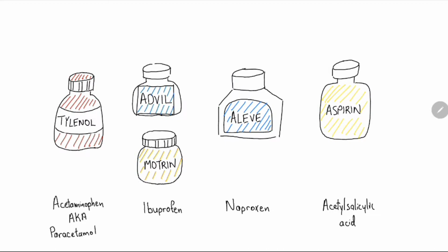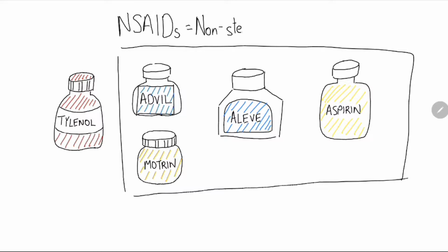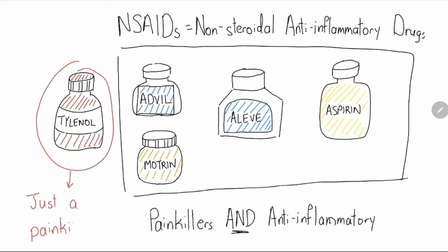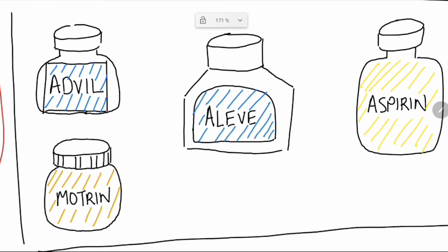Well, to start with, Advil, Aleve, and Aspirin all belong to the same class of medications called NSAIDs, or non-steroidal anti-inflammatory drugs. NSAIDs act as both painkillers and anti-inflammatory medications. In contrast, Tylenol only has analgesic or painkilling effects, without any anti-inflammatory benefit. So Tylenol is not going to reduce any swelling or redness if you sprain your ankle or pull your back. Therefore, the NSAIDs may be more preferred agents in mild to moderate pain, while Tylenol is used for more minor pain.